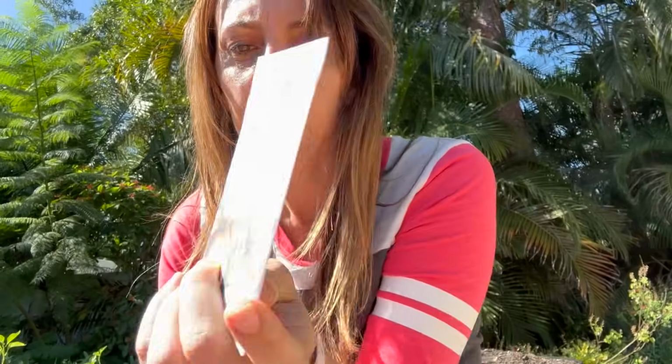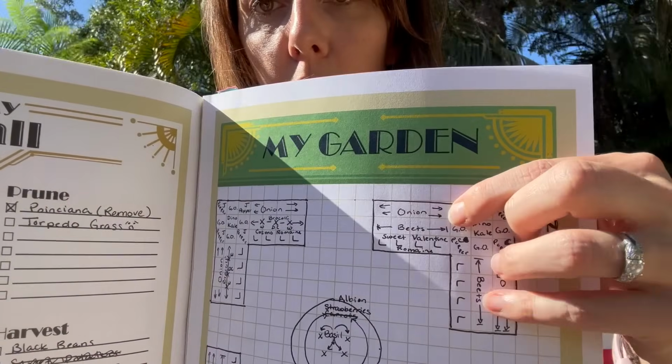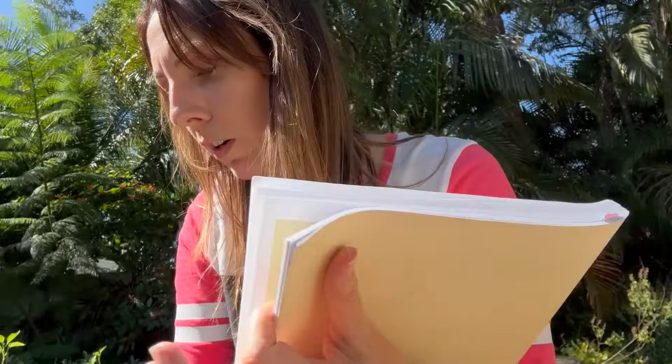Next up, we're gonna grab this. Now, in my drawing, let me show you guys really fast, I actually put a notation of do two rows. And this is because you can plant these 3 to 4 inches apart. And we use an incredible amount of onions.